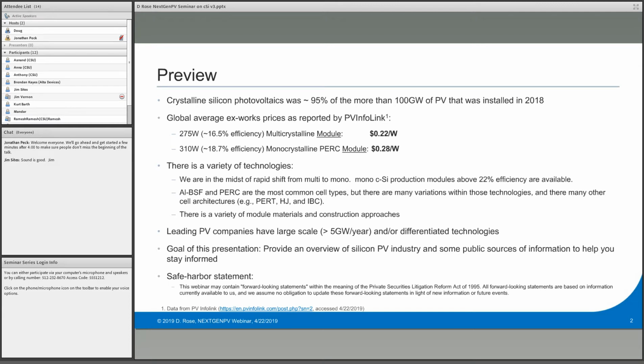There is more technology variation than just multicrystalline or monocrystalline. I'll give you a quick overview of some of those technologies. Even separate from the cell approach, there's variation in module approaches and materials. The leading PV companies now are very large scale, some of them over 10 gigawatts per year, or they have differentiated technologies. So they're not trying to sell the same thing as the vast majority of the producers, so they can compete on more than just price.